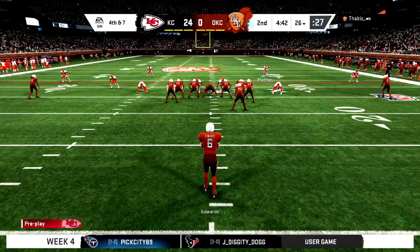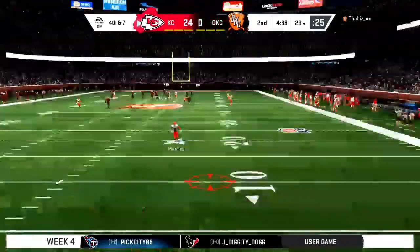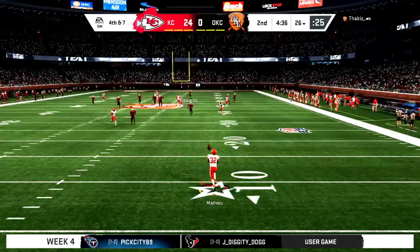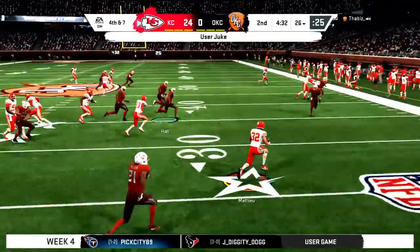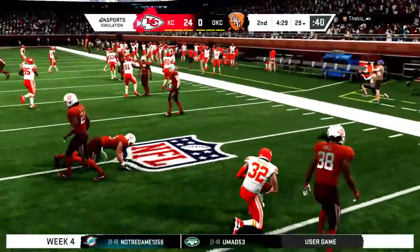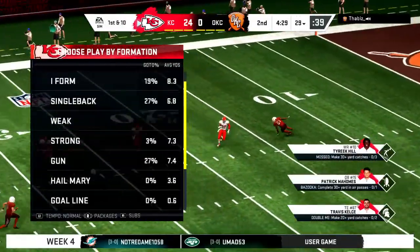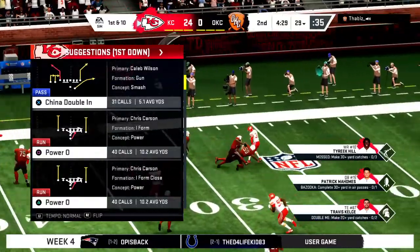Here's Lachlan Edwards now as he's on to kick it away. And he gets this away, and look at this. This is a good one. This is taken around the 12. A good return there, 17 yards. And the offense will take over with a new set of downs.